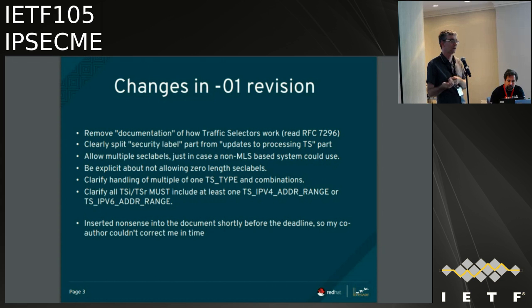Allow multiple security labels just in case there's some other security system that would allow that. Be explicit in not allowing zero length. Clarifying the handling of multiple of one TS comment. Make sure that it could be that 2 security labels are allowed and that the other end can choose. I don't know what security systems people are going to use this with, so I wanted to make sure that was obvious.